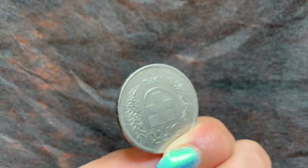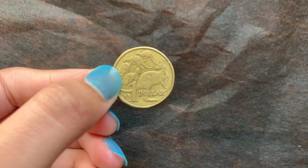Also, an interesting observation I made when I turned all of the francs around, the two sides were opposite to each other, so they were upside down, while in the Australian coins, both sides are the same way up when you flip it.